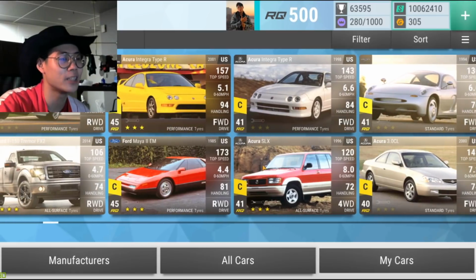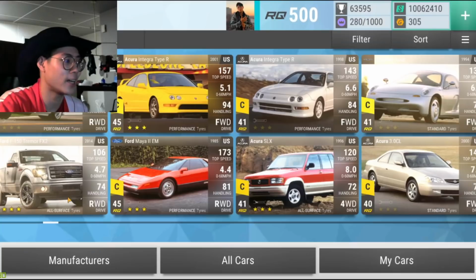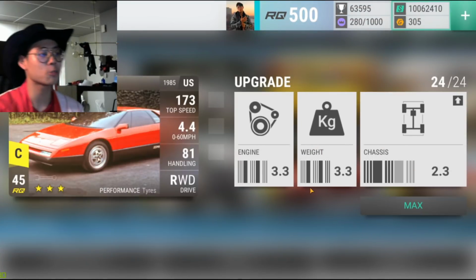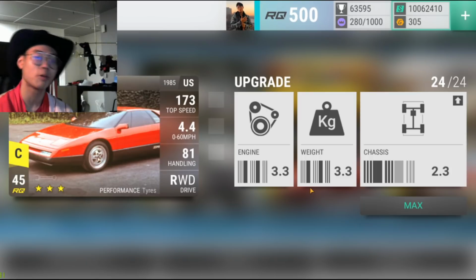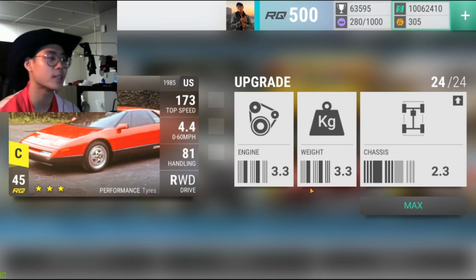I think I only have 9 so far. So the first super rare that I maxed, well, this is the second one, the SLX. The first ever one that I maxed was the Maya, which I 996'd. Now this one is a bit of an all-rounder car. If you 969 it, it'll be like 4.6, 4.583, and it's one of those all-rounder cars which will just lose at everything by 50. So I was like, instead of just making it a car that loses at everything, let me just focus on what it's strongest in, which is a 0 to 60.